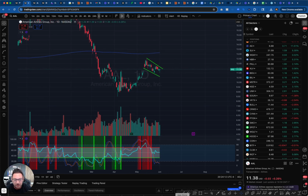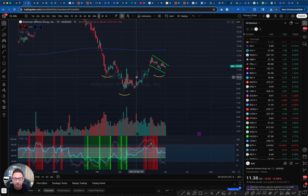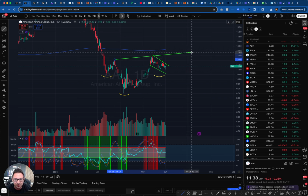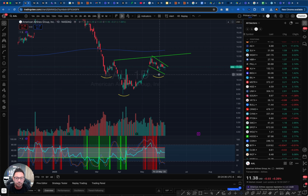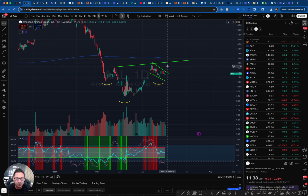Also, if you notice, what we're seeing here is, yep, you guessed it, an inverse head and shoulders, right? So left shoulder, head, and then right shoulder here. This one's interesting though, because we do have an upsloping neckline, which is rare and super unique. They don't form often, but when they do, they're super powerful because once the neckline is broken, especially on high volume, they're less likely to fail than a flat neckline or a descending neckline, right?